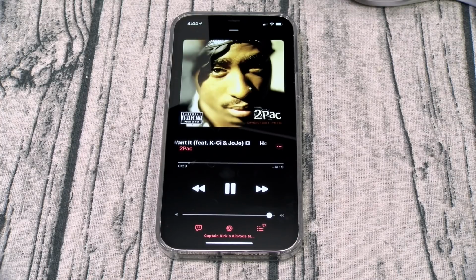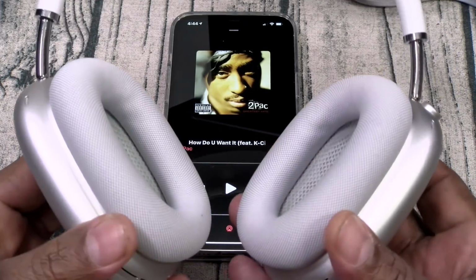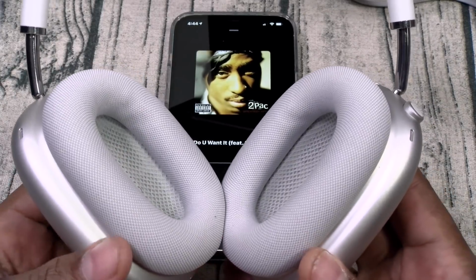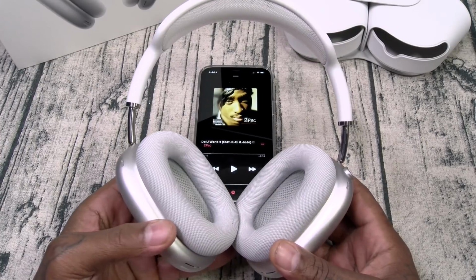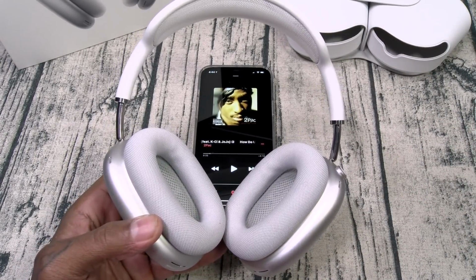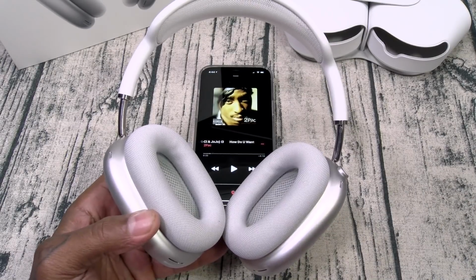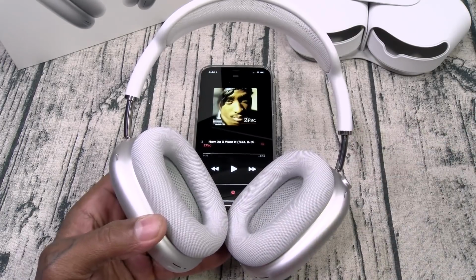All right, hold up. Now look, I'm gonna be brutally honest here. These sound great. Let me zoom out for a minute. If you're looking for Skullcandy Crusher bass, this ain't it. These sound crystal clear, nice and balanced. Balanced sound, but beautiful. Audiophiles, y'all gonna like these.